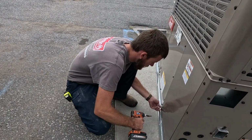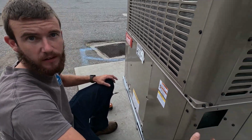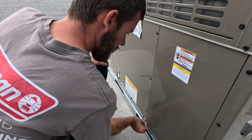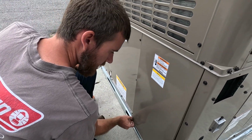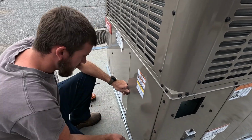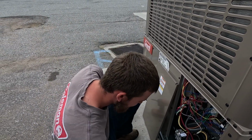What are we doing right now, Teddy? Getting the panels for the fresh air intake and the vent for the gas heat on these things. Making sure everything's set before you put it up there? Yep. Yeah, we'd hate to get it up there and it not be right, have to take it all back down. Oh no.